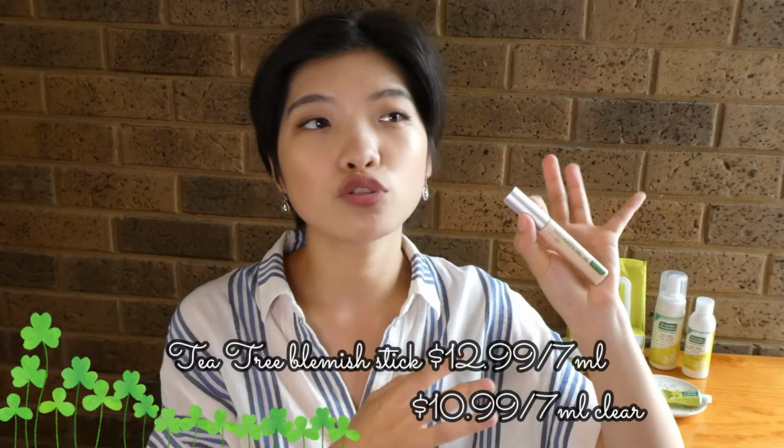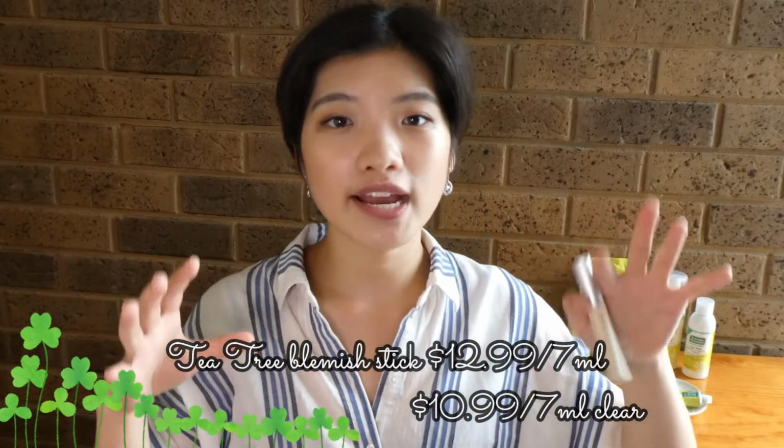Apart from the gel that we just mentioned, they also have a tea tree stick. It's called the tea tree blemish stick. They have two versions now. One is their clear bottle, retailing for $10.99 for 7 ml. I used that before, and if I have to compare the medical gel versus the stick, I think the gel works way better, definitely having a higher concentration. The stick is a more travel-friendly version that you can take with you and apply, and it's more hygienic because it comes with a sponge applicator.